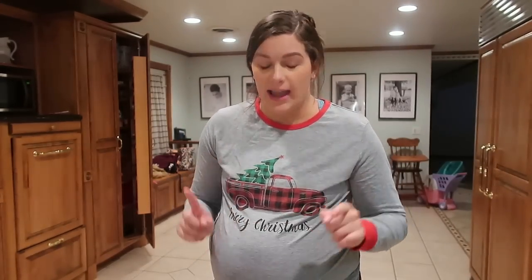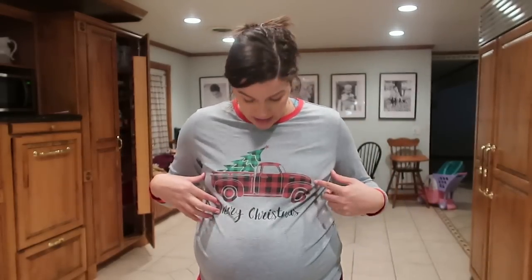Okay, so the details on the pajamas, these are from Amazon. I'm gonna link them down below. I have bought this brand on Amazon for like the past 3 years. I am working with them in today's video, so I'm super excited. We have had the reindeer ones before, and I think the bear ones, and now we have the truck, the Christmas truck, and they say Merry Christmas.